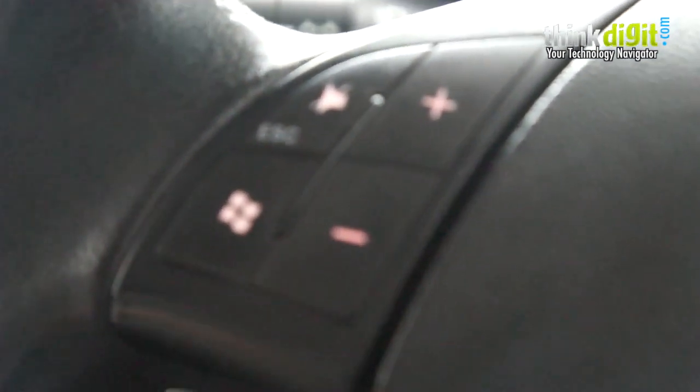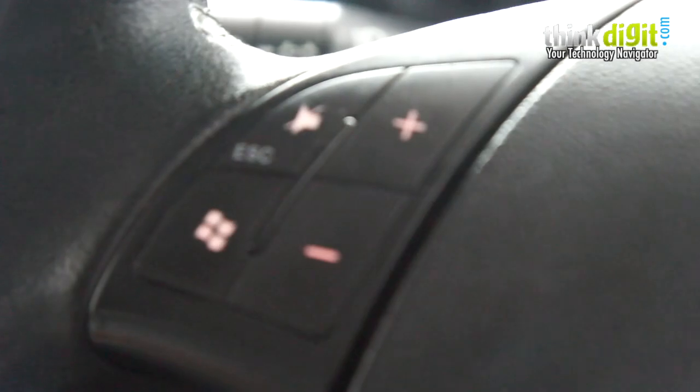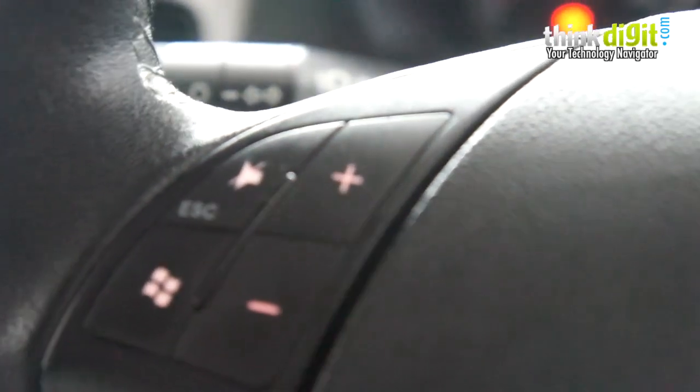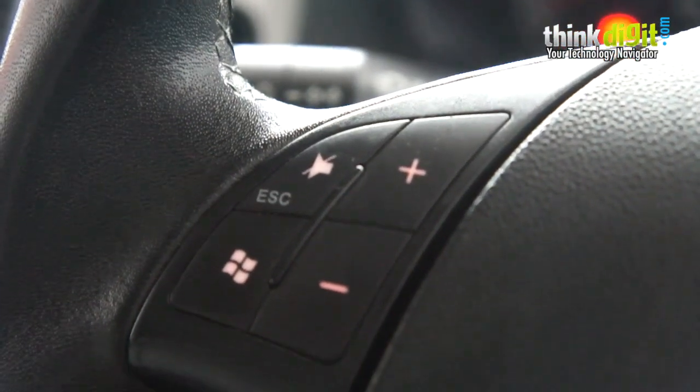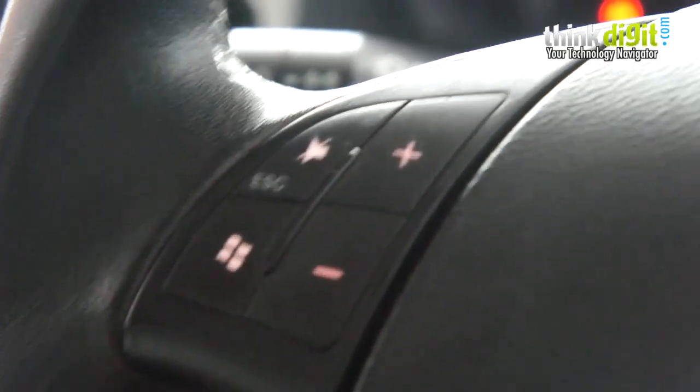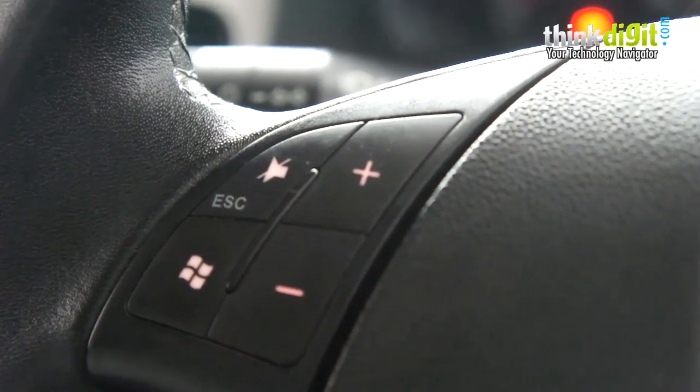SMS. Message reader. The commands available are: read last one, inbox, delete all, signal type, or exit. Read last one. No message in the vehicle memory.